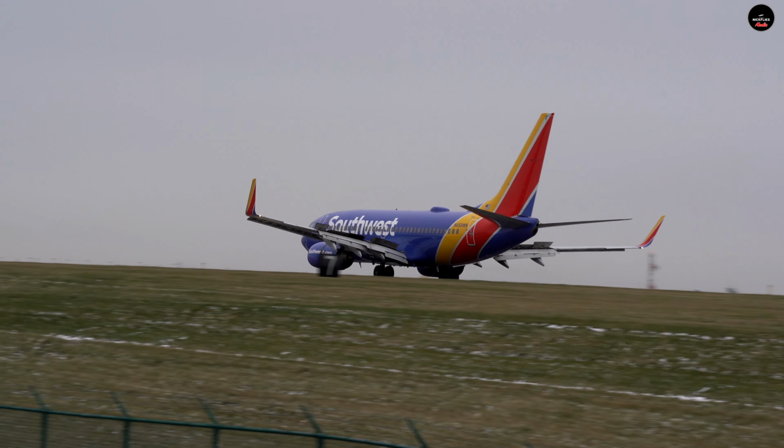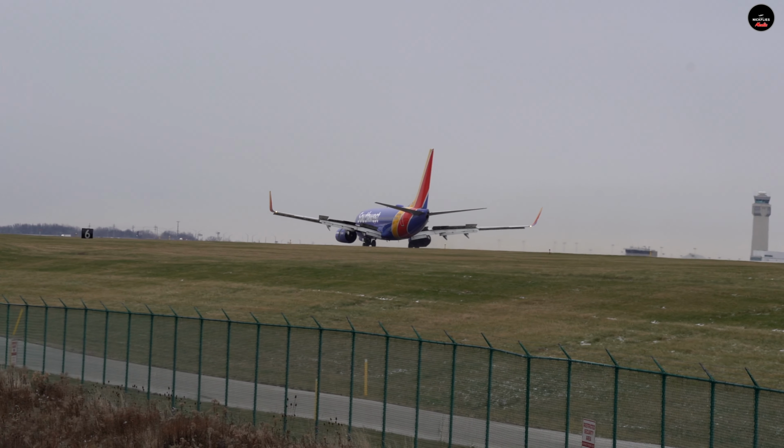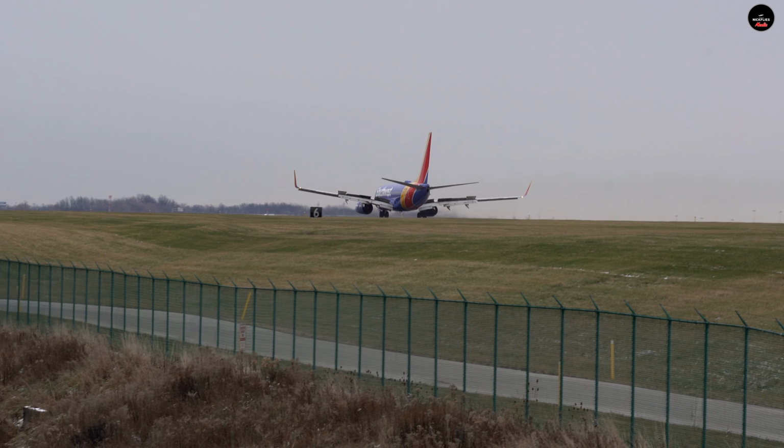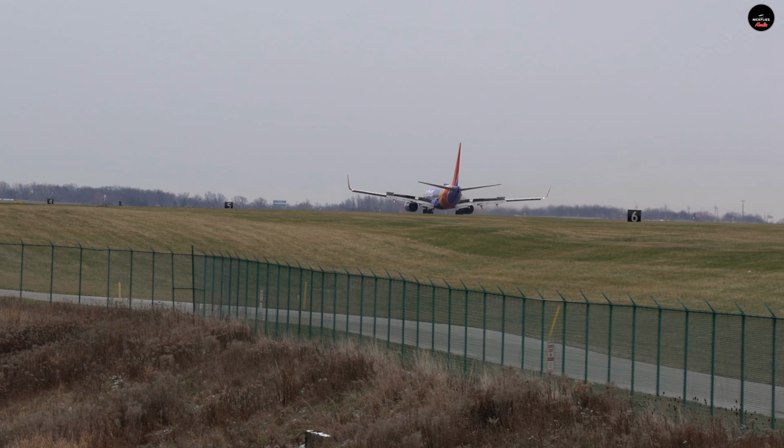Alaska announced they grounded all MAX 9s while they inspect those fuselage plugs. So we'll have to see if we get any changes to our schedule. We have a 738 coming in today. So we'll have to wait and see.